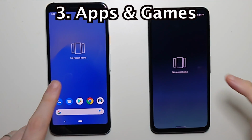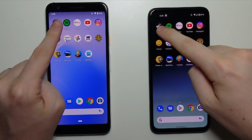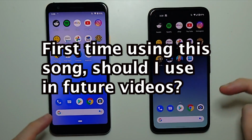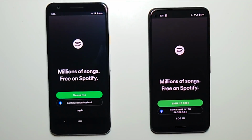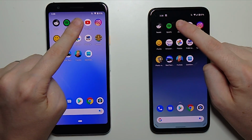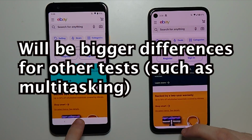Alright guys, getting to it. First you have Reddit. Foray. Spotify. Now of course the Foray is going to win most of these tests, but the question is how big is the difference? So eBay saw an advantage there.